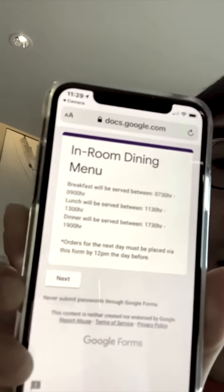So, if you're wondering how meals are ordered or brought up, and what we get to eat, they give you this form with a QR code. So I am going to scan the QR code, and it shows me a form. In-room dining menu. Breakfast will be served between 7:30 to 9, lunch between 11:30 to 1, dinner between 5:30 to 7. Orders must be placed by 12 p.m. the day before.